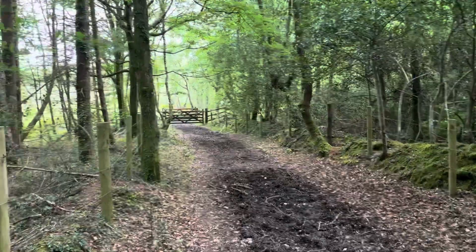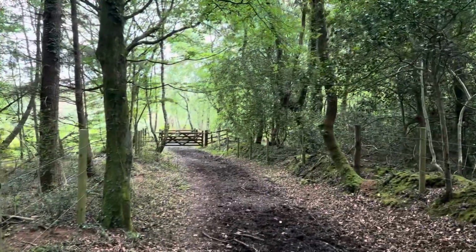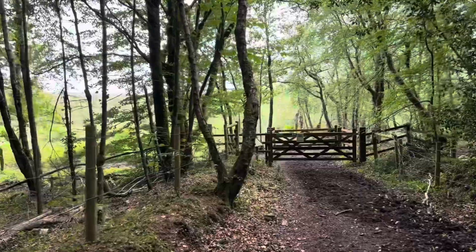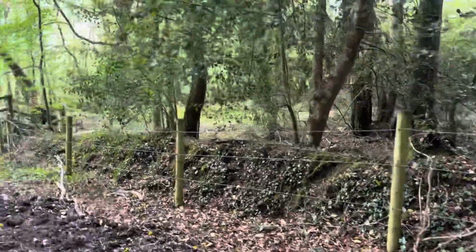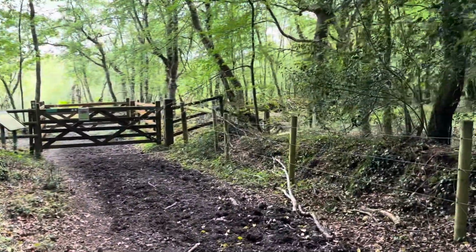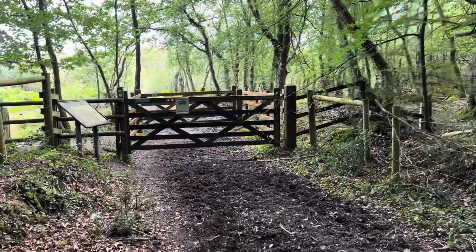And, whoa! Nearly stepped in some poo. So this nature reserve is owned by the Cornwall Wildlife Trust, isn't it? This place is quite well known for Dorset Heath, apparently, which is quite a rare heath.